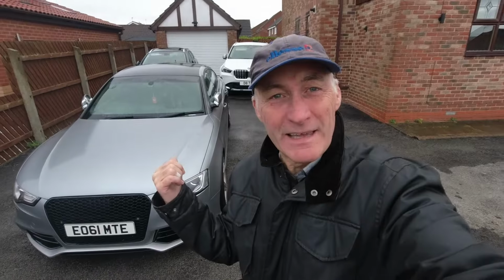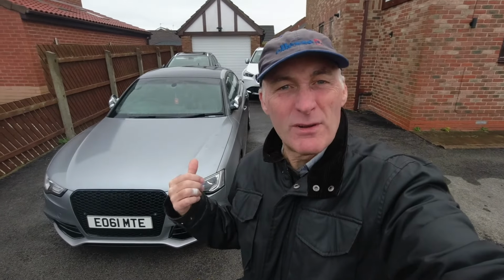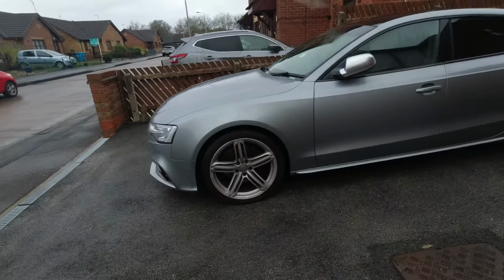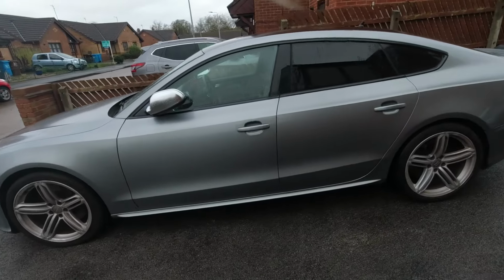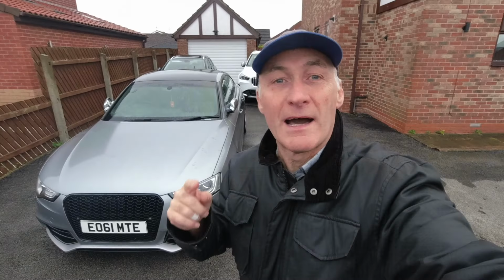Check this. I'm selling the Audi S5. Getting rid of this because I think I've done everything that I wanted to do to this car now, so I need something that I can do a bit of work to. So it's time for this one to go. In fact, I'm not selling it, it's sold. And it's leaving here today. The guy's coming in about an hour.